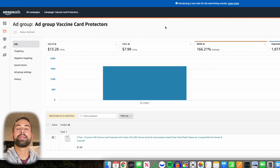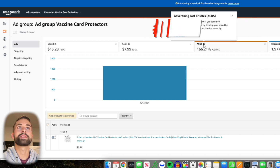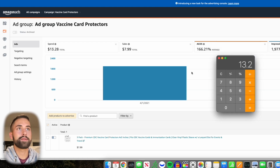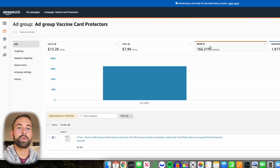Now, under our third method, which is really just for those who are advertising, it's to reduce your ACoS, which is your advertising cost of sales. You may have seen this in the Campaign Manager here on Amazon PPC. Your advertising cost of sales is how much you're spending on advertisements, all divided by the sales that were generated from that advertising campaign. So if we look at this quick example, if we divide 1328, which is how much we spent on this campaign, and we divide that by how much we actually made, which was $7.99, that's going to give us 1.66. Put that as a percentage, 166%, which is our ACoS.